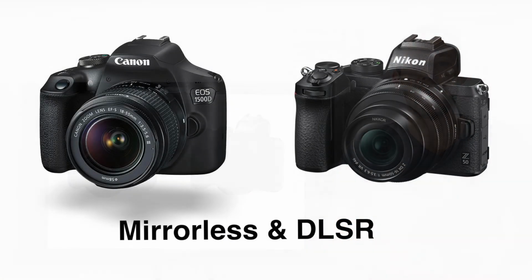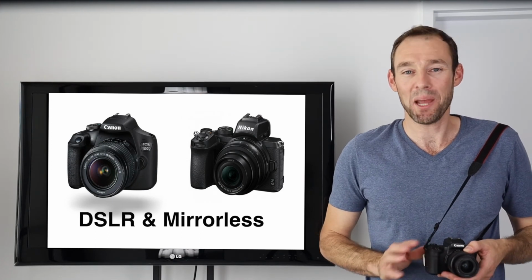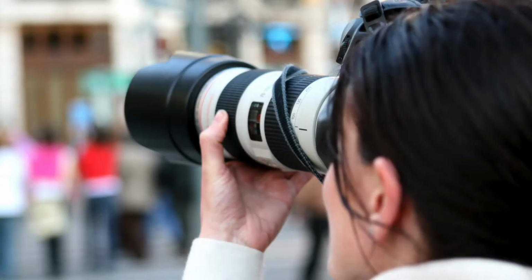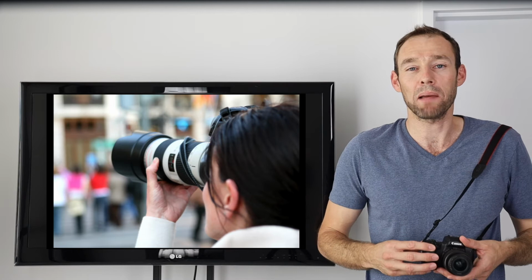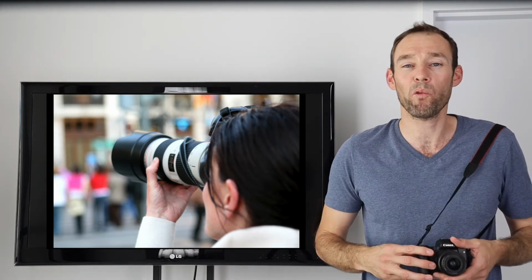Mirrorless and DSLRs are the cameras most professionals use as they provide the best image quality. These cameras allow you to change the lens. If I'm photographing things that are far away, I can use a telephoto lens. If I want to capture expansive landscapes, I can put on a wide angle lens. I can also get lenses with a wider range of apertures so I can let more or less light into the camera. This is especially important if I want to freeze or blur movement.